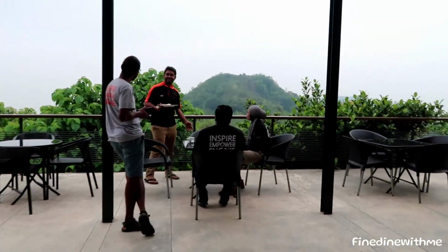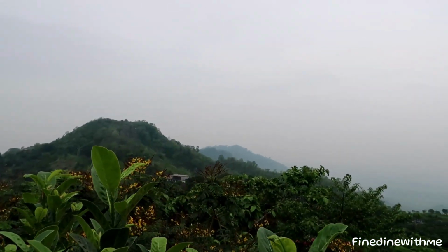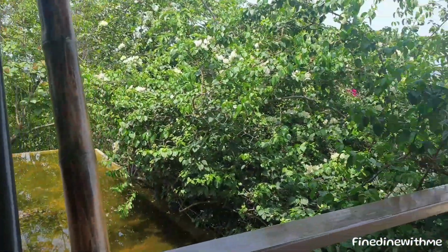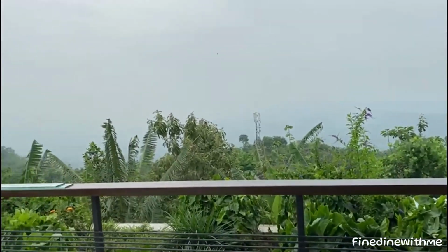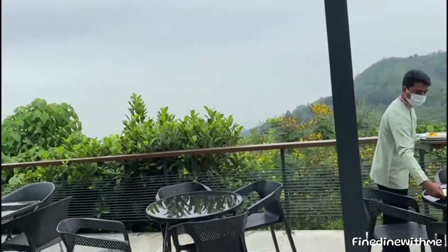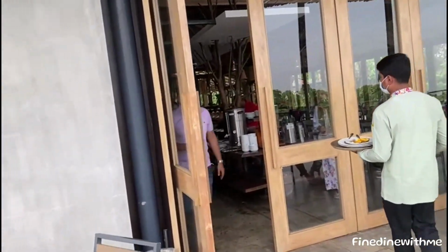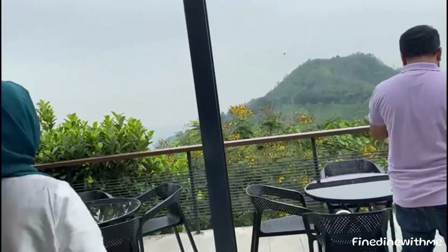Wow, look at this view. So this is the breakfast area and this is the view we get. It's amazing. And the buffet is just there. It's beautiful.